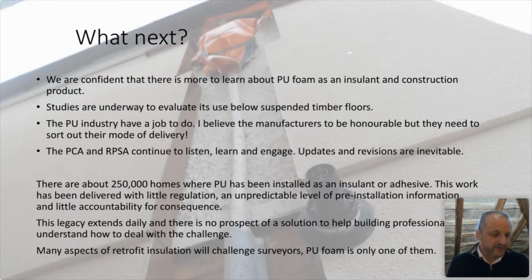By industry estimates, and I don't know how accurate this is, there are about 250,000 houses with PU in their roofs right now. Some of them were great, some of them won't be. But until that framework, until that assurance that every installation is done according to best practice and is done following the requirements of the product approvals, then I'm afraid I feel that legacy of questionable installations and design extends.